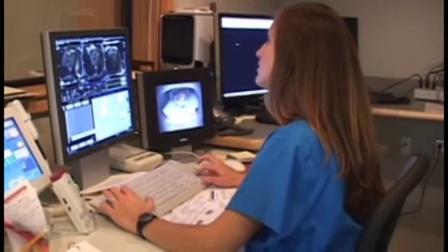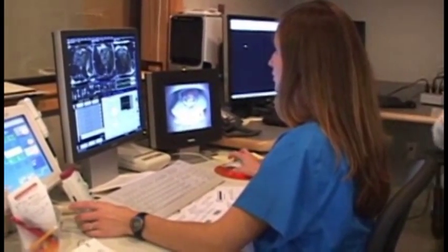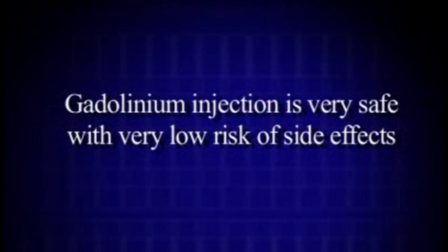The technician will be in constant contact with you and will let you know what is happening and what to expect as the test is taking place. If required, we can provide you with medications to help you relax. Gadolinium injection is very safe with a very low risk of side effects.